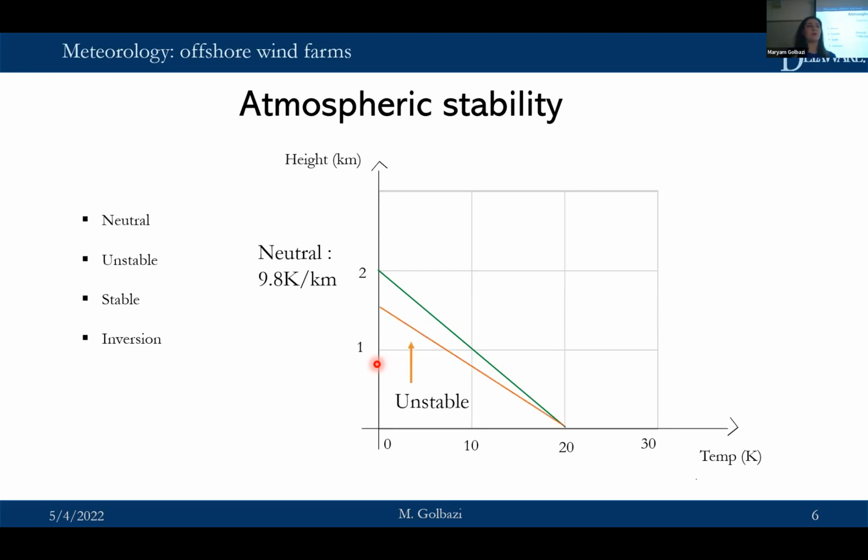However, the air can cool down way faster, right? So the temperature can drop faster. In this case, the lapse rate is higher and the atmosphere is unstable. In this situation, the heat fluxes are upwards. So this is important to know.